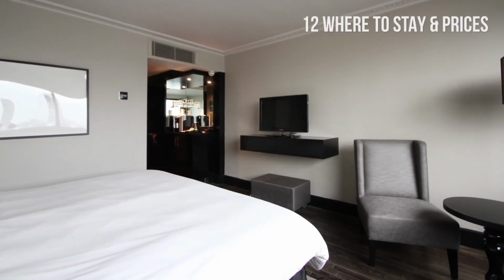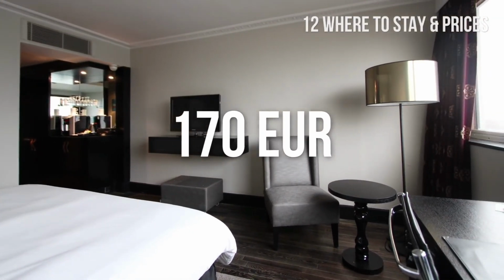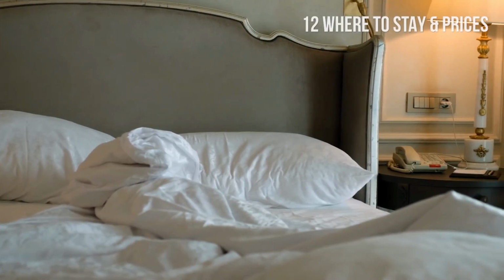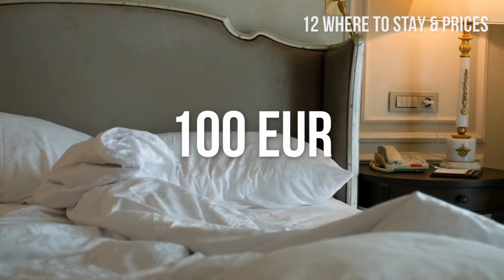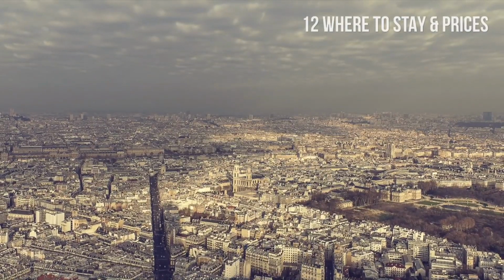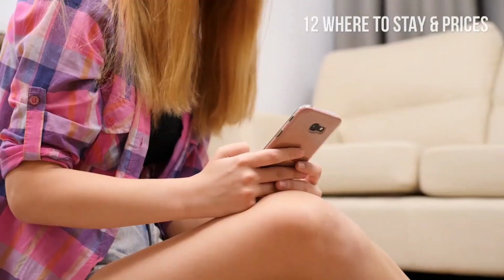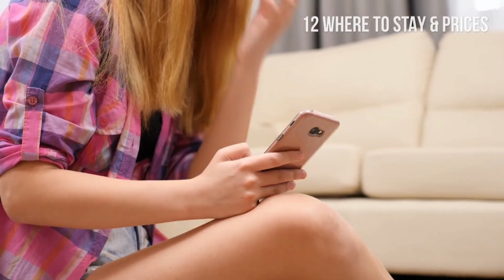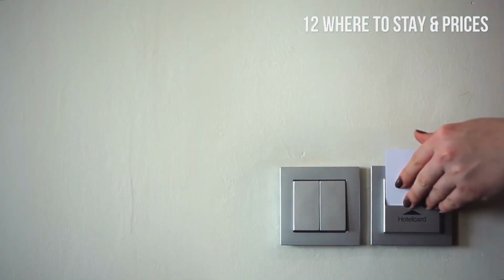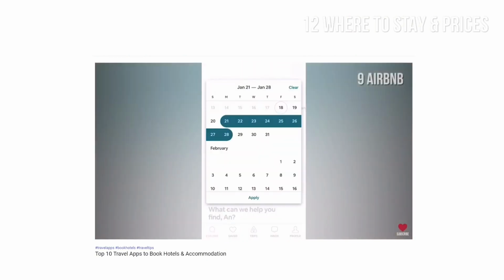The average price of a hotel room in Paris is around 170 euros or $190 per night. For budget hotels, prices average around 100 euros or $112. Again, these are all the average prices, and the ranges for different hotel categories are quite wide. However, with a little research online, you can get better deals, especially if your dates are flexible and you don't travel in high season. Check out our video on the best apps for booking your stay.